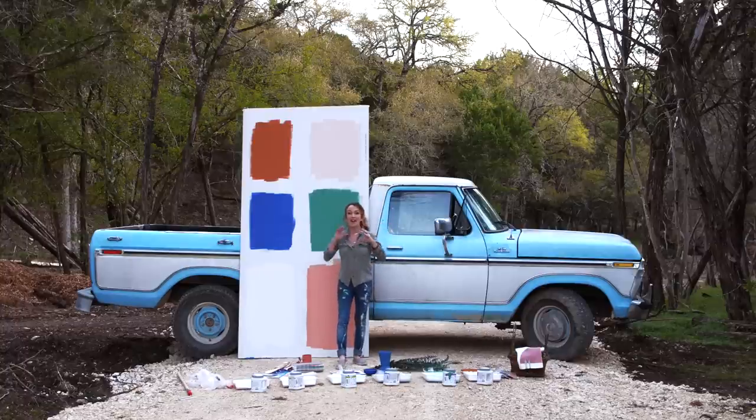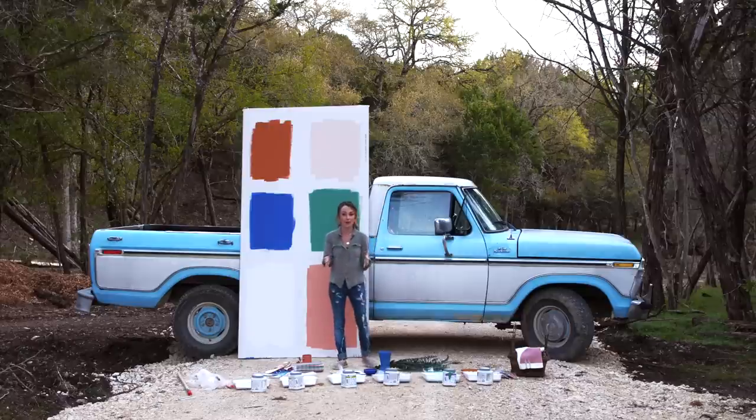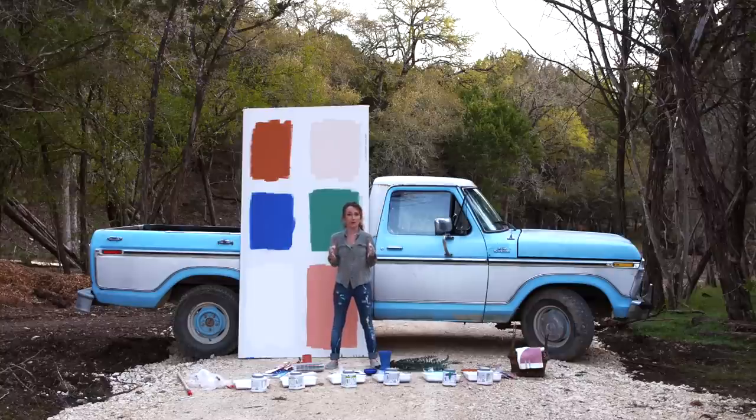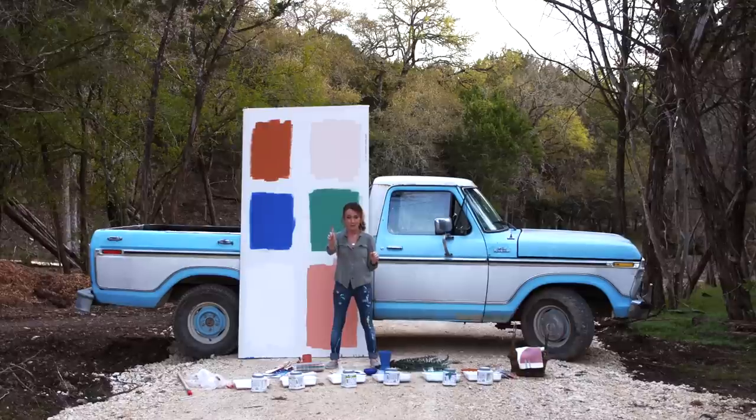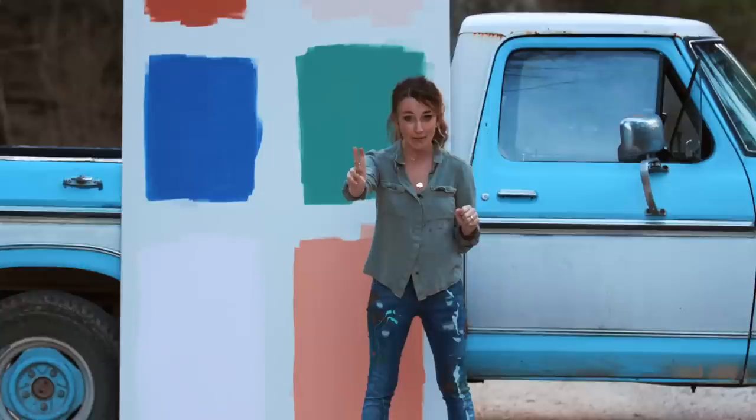A couple of things that I want you to take away are the do-nots. For those of you out there that are truly overwhelmed when you go into the hardware store to pick a paint color, I hear you, I see you. Come to me, I will help you. I literally love picking paint colors. So let me just tell you what not to do. Do not pick a paint color inside with nasty light bulbs. Do not ever pick a paint color based on the name of the paint color.